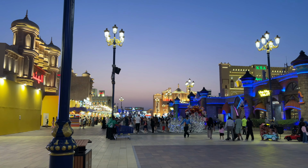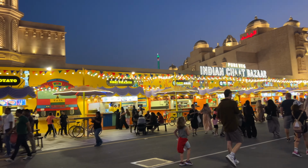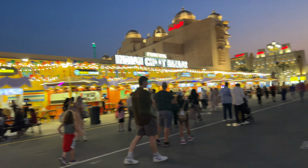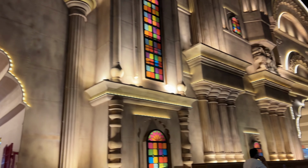We went in October and the weather was about 40 degrees. It was so boiling, especially here because there's like no shade or AC when you're just out in the open in the desert. Do dress in cool clothes and bring lots of water. The first place that we went to was India.